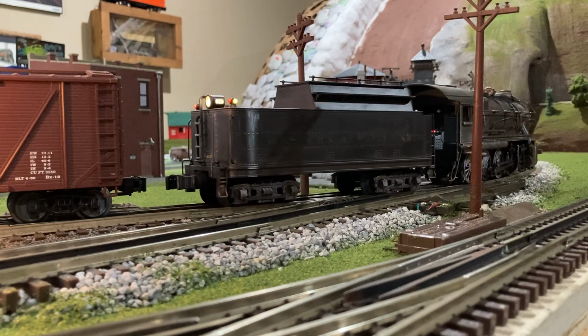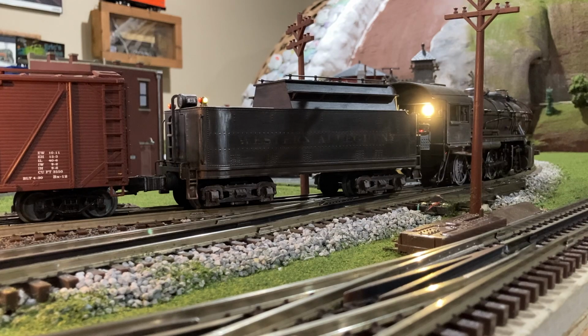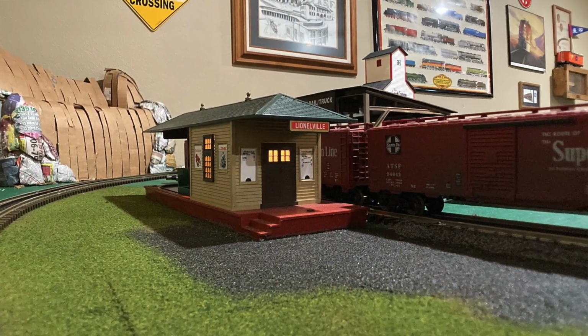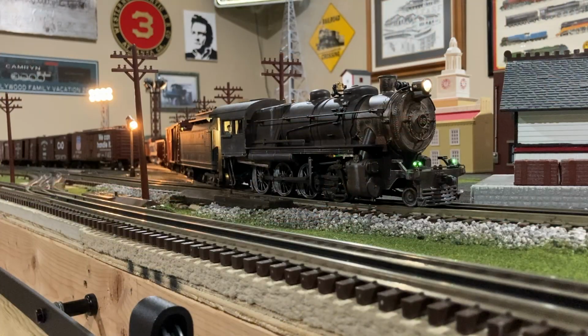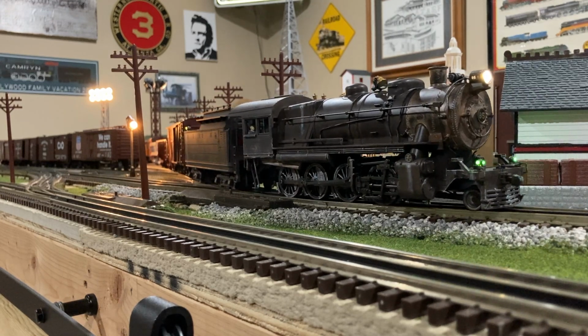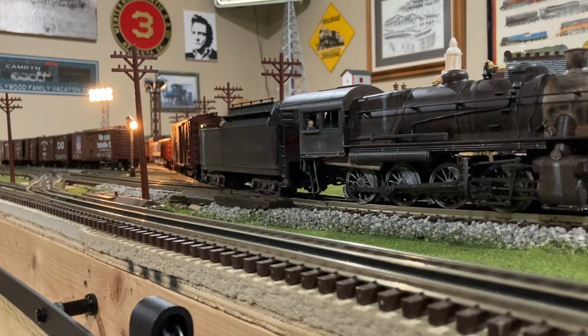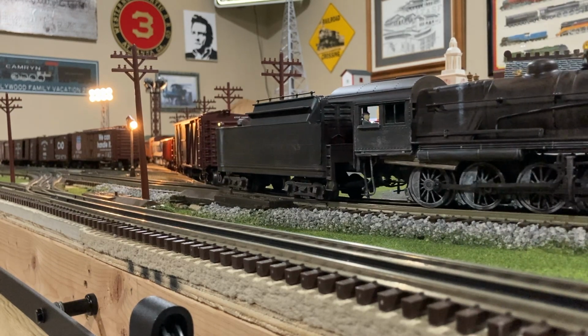For buildings, I used the Lionel floodlight towers and also a few other structures. In this case, I had a few servicing buildings lying around and I wanted to put them in the yard. And as you can see, it really does function well as a yard by holding cars itself and being able to move and make trains on the yard loop itself.